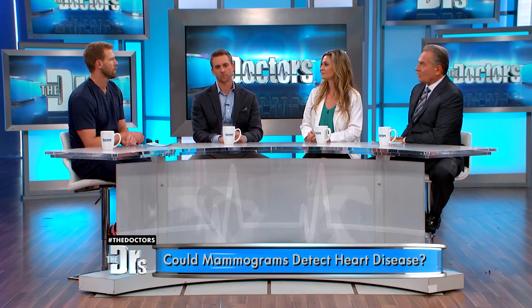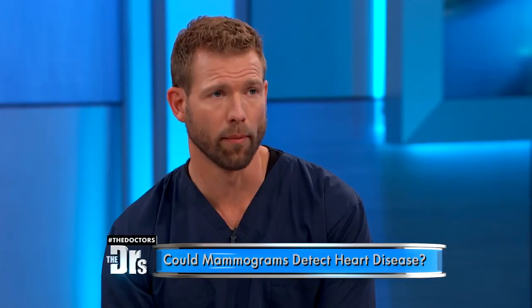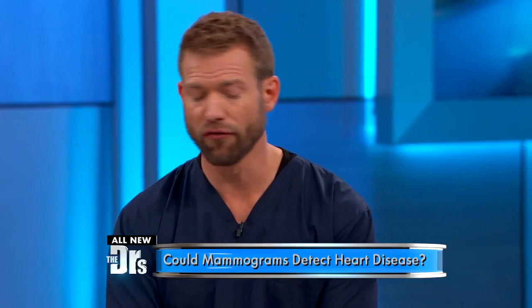it really goes hand in hand. And where it could come in handy is if you're a woman going in for your mammogram, you have no idea of your risk for heart disease, and you see all these calcifications, then you know that you've got to monitor this. Investigate. Combine it with a good history. Is there a family history of heart disease? And like you said, the other predisposing factors, high blood pressure, high cholesterol, overweight, smoking, if those are going on, then you need to investigate further.